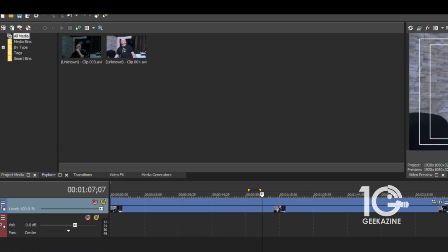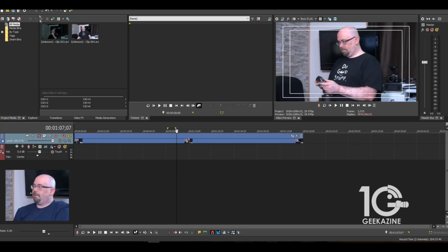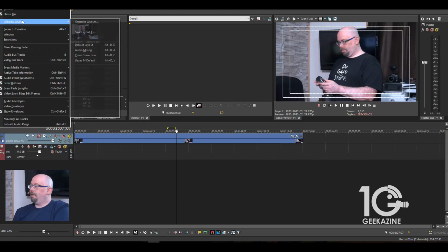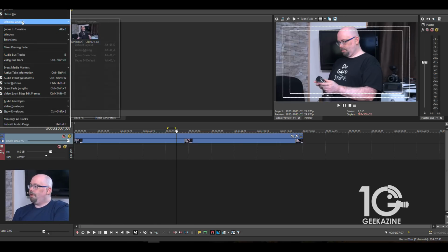But if you really want the old Vegas view, all you have to do is go to Windows Layouts, and you'll see Vegas 14 Default, and there you go. You've got the default there. If you go back here, you can go to Windows Layout and go to Default Layout, which is what I'm going to stick with. And of course, there's different types of other layouts.